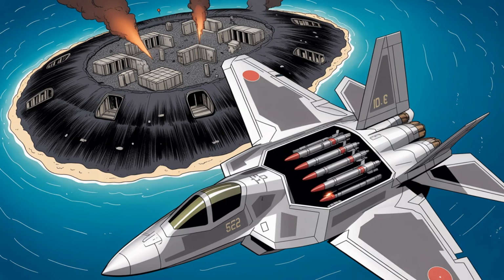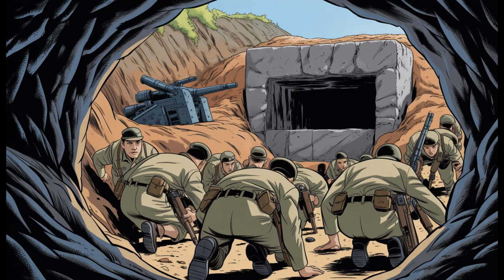The F-22's brain is an AN/APG-77 AESA radar array that can track over 100 targets simultaneously from 150 miles away while calculating the square root of your social security number. It sees everything, tracks everything, and can guide missiles to hit a golf ball traveling at supersonic speeds.